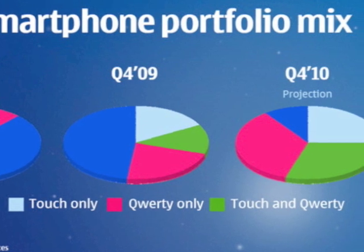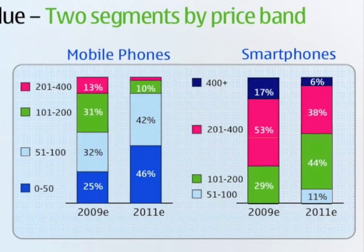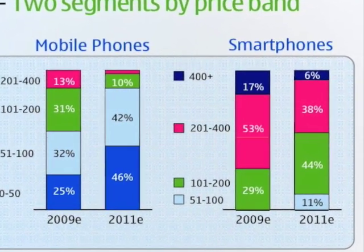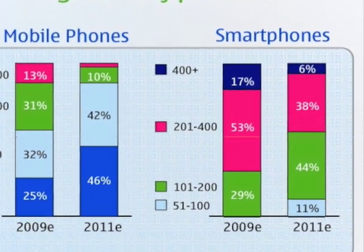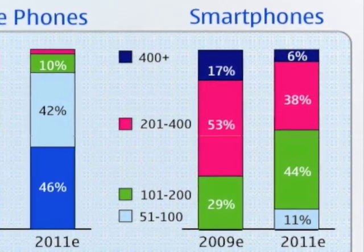Somewhat inevitable is the drop in pricing of Nokia smartphones in the next couple of years. Amazingly, 11% of Symbian smartphones from Nokia will cost less than €100, SIM-free outside of taxes and subsidies. The push of smartphones into the mass market really is underway.